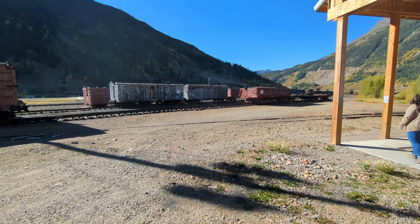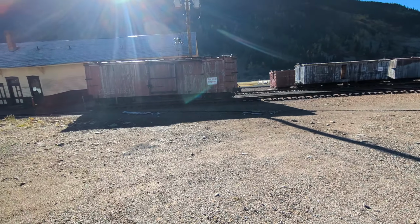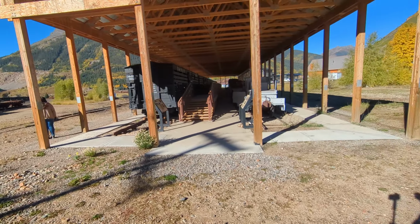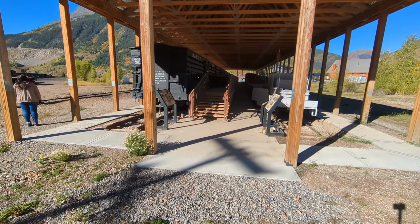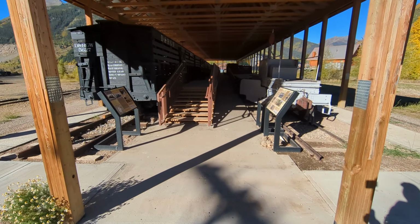So we are still in Silverton, Colorado, and it is Thursday, and we are going to check out the Rio Grande 315 Durango Railroad Historical Society Outdoor Museum. So this is all their rolling stock that they would have used on a railroad, and they've built this beautiful building, which I'd love to have for a storage shed. I could get a lot of stuff in there to house some of the rolling stock. So we're going to go ahead and walk through here and look at some things.